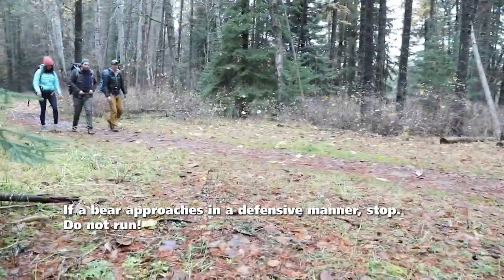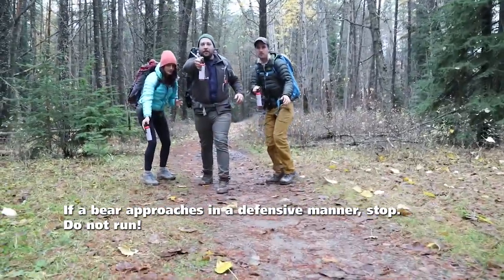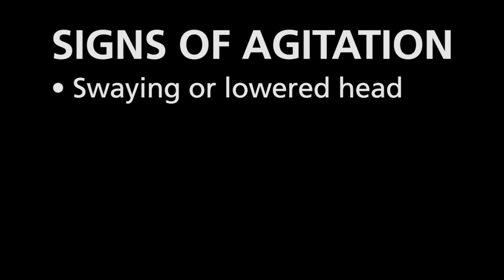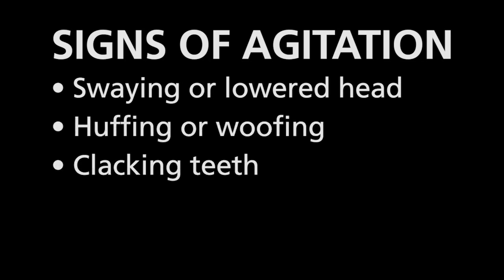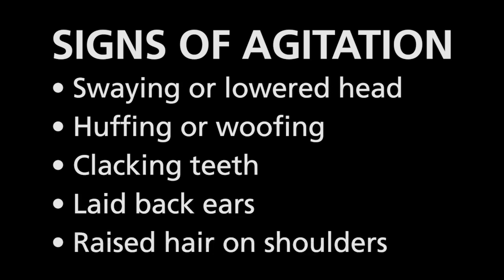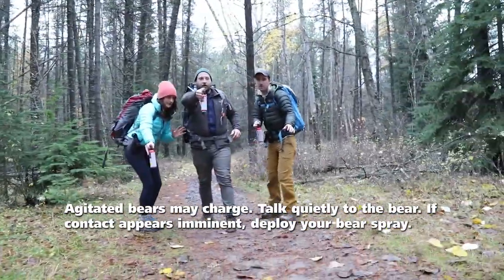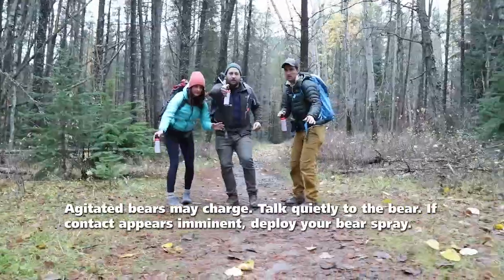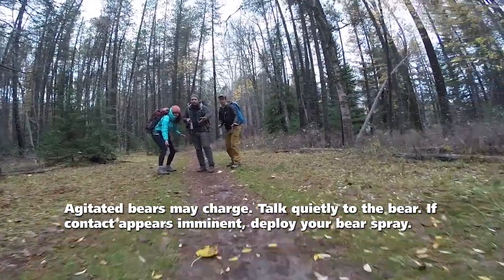If a bear approaches in a defensive manner, stop. Do not run. Signs of agitation include swaying or lowered head, huffing, woofing, clacking teeth, laid back ears, and raised hair on shoulders. Agitated bears may charge. Hey bear. Hey bear. Talk quietly to the bear. If contact appears imminent, deploy your bear spray.